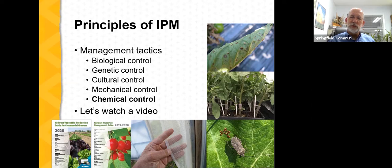The next slide down shows grafted tomatoes, and this is an example of genetic control, where the use of a rootstock that has genetic resistance to soil-borne diseases allows farmers to grow tomatoes in soils that are infested with these diseases if the tomato plant is grafted onto a suitable rootstock. If you were to take the ungrafted plant, planted in this infested soil, it would soon die. But again, through the use of a resistant rootstock, we can take advantage of genetic control of soil-borne diseases.